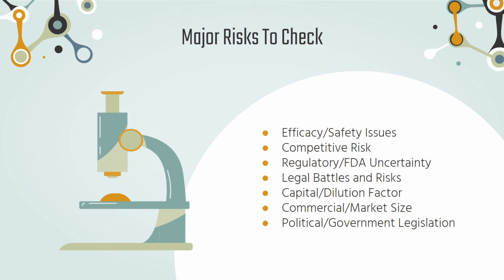Capital and dilution factor, since these companies are burning through cash for a lot of their early on lifespan, they are always at risk for dilution because they need to fund these R&D, these clinical studies. So they're burning through cash. They need to dilute and raise capital quite frequently, so that's always a risk. Then there's the commercial and market size risk, right? Is the commercial size worth pursuing? And then there's the political and government legislation. That's just an overhanging sort of risk to the overall biotech sector, but also to specific indications possibly in companies.